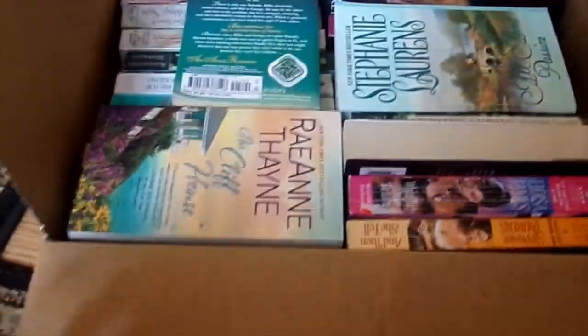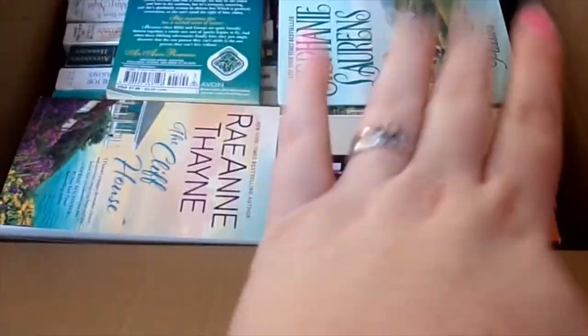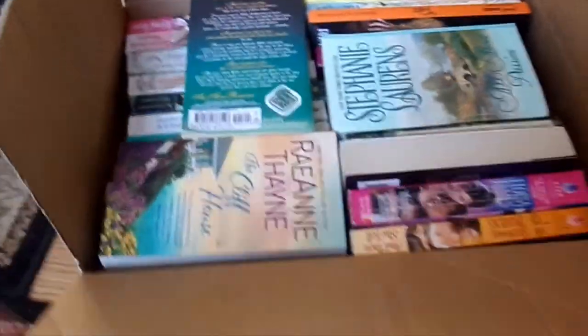This is the box. I opened it so I could show you guys. But this is what I mean by overflowing. These books are two rows wide. They're two rows high, and then there's still books laying down on top of them.